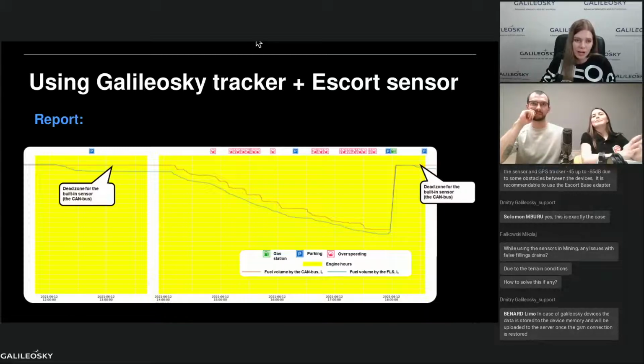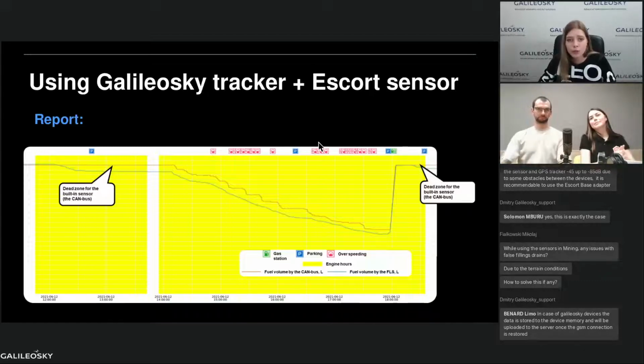Yeah. So there are some moments we can see regarding the data from the CAN bus. We can see that there is an insensitive zone for the standard sensors when the tank is almost full. So here it is at the start and the end. The sensor from ESCORT gives us a more complete view of the real fuel level change at this moment.